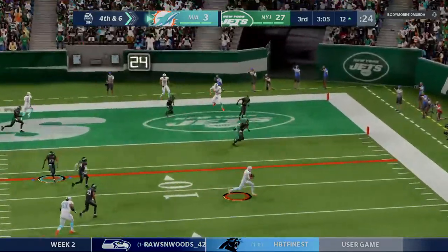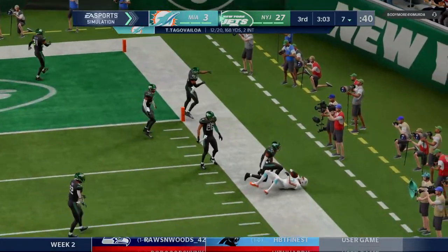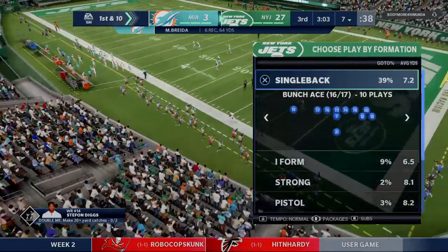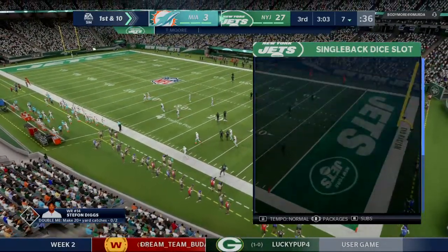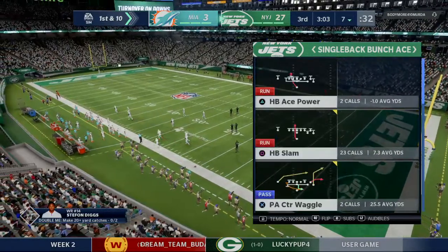They're going for it on 4th. That's to his running back, complete. And now this is going to be close. The defense says they stopped him, and they did. The Dolphins can't convert on 4th down, and the Jets are going to get the football back.